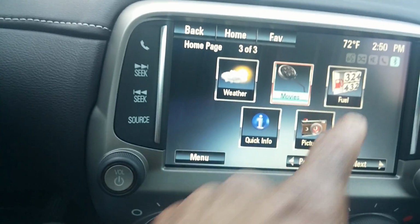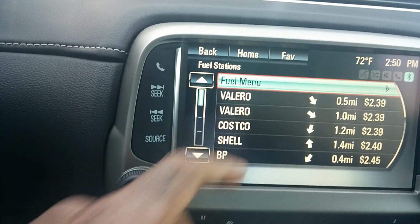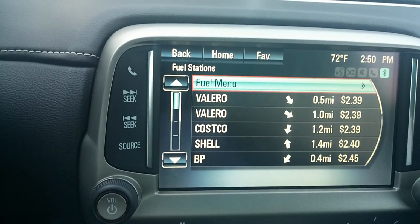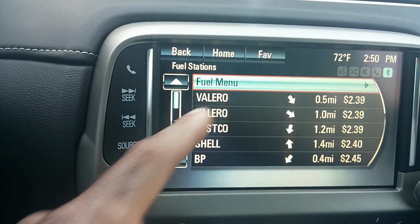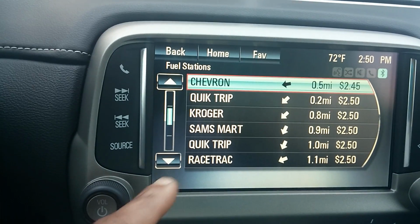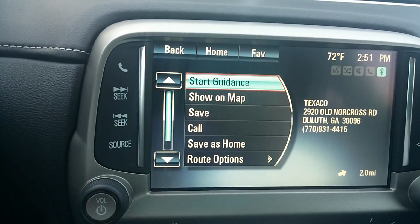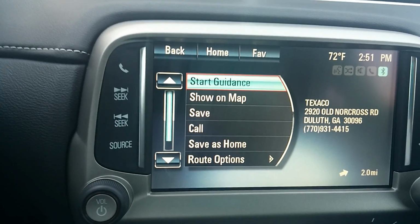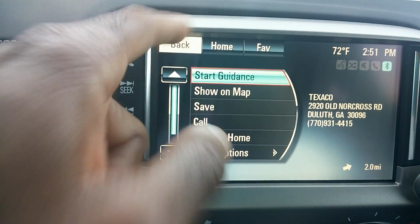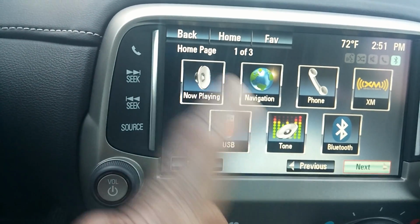With the fuel, you can set your fuel to 87, 89, or 93, and it's going to tell you the best prices. Right now this is set to the default of 87, but I can go back and reset it to 93. It tells me the prices and how far these gas stations are. Then I can click on one and start the guidance, and it'll guide me there. It's also got a call button where it can call them as well. I thought that was another really cool feature of this car.